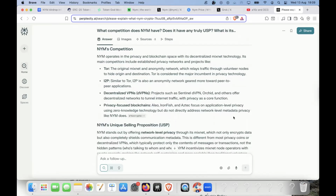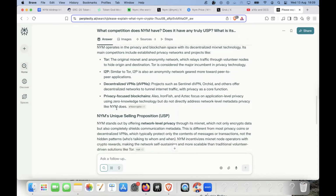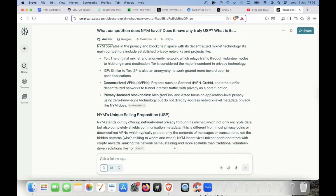I asked about the competition. You're welcome to read through this as well. So projects such as Sentinel dVPN, Orchid, and others offer decentralized networks to tunnel internet traffic, with privacy as a core function. Privacy-focused blockchains like these.